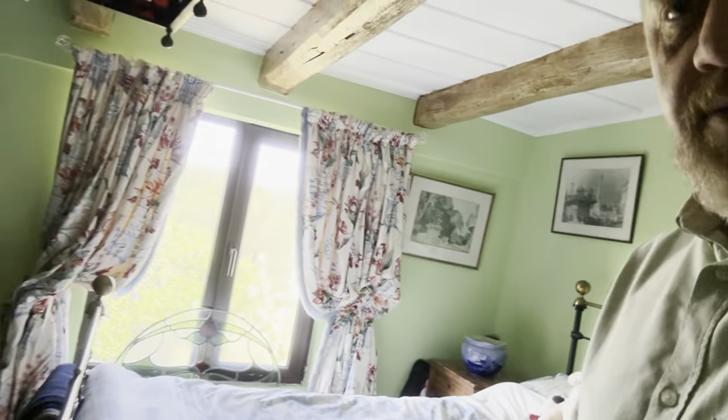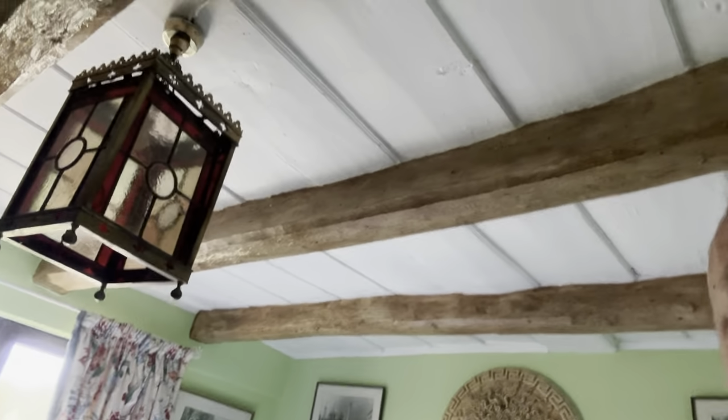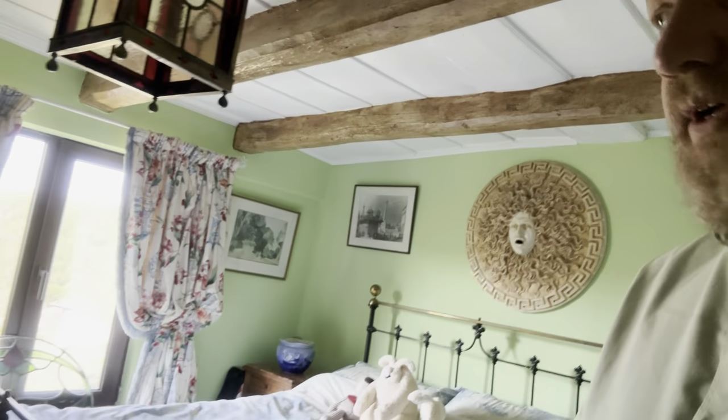Very, very nice bedroom as well. The decor's wonderful in here. And look at the ceilings, aren't they just beautiful? Look at those beams. Really, really nice, this house. It's like I say, it's brimming with character. So that was bedroom two and bedroom three. A nice long room here.